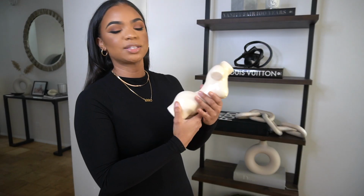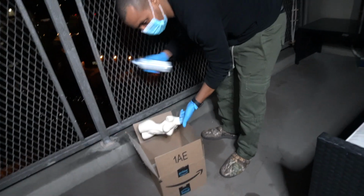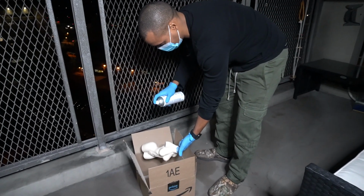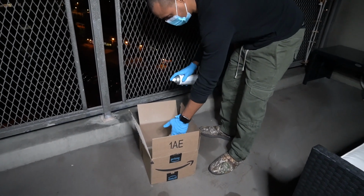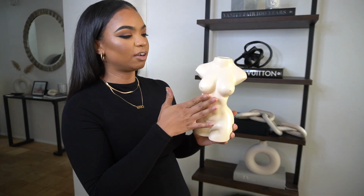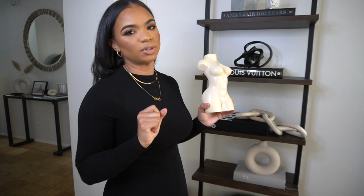I love this. When I got this in the mail, Will loved it, and we sometimes don't always agree on our decor styles, but when he saw this, he was like, oh, I love that. And he spray painted it for me. He thought spray painting it would make it look better, and it did. I love this ivory color. It looks so much better. It just adds more to it. It looks more expensive. It was really only like $20.